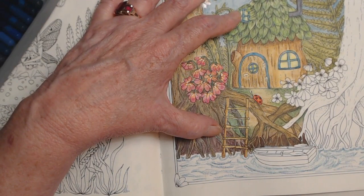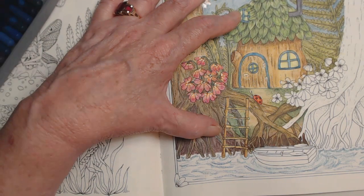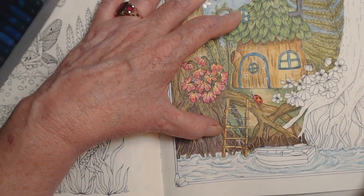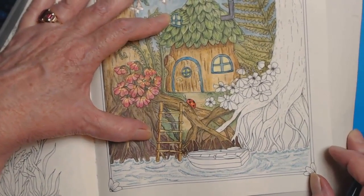Oops. Move my camera controls out of my way. There we go. Okay. Sorry about that. They were blocking my view of the screen. Oops, sorry.